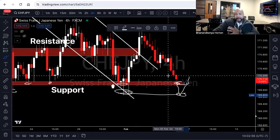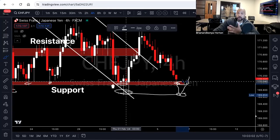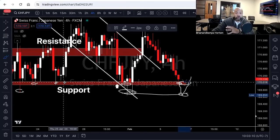So why would I buy as opposed to selling in a downtrend? One, I marked my chart correctly. I've identified my support zone. So that's number one. You want to identify your support and resistance zone correctly, and we teach you that in the Academy. That can make all of the difference between sniper trades and someone's stop loss being hit.